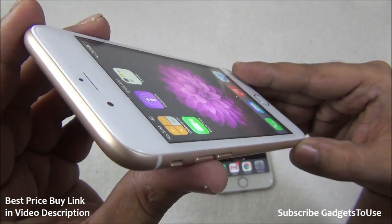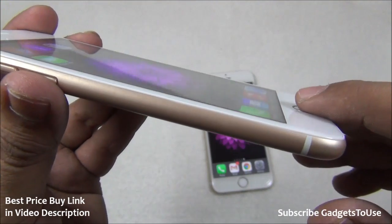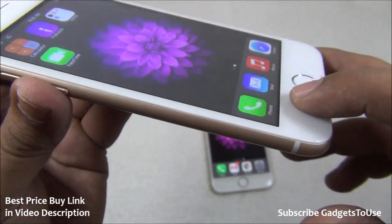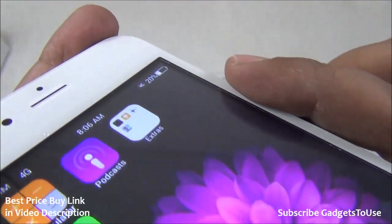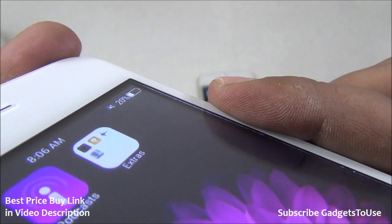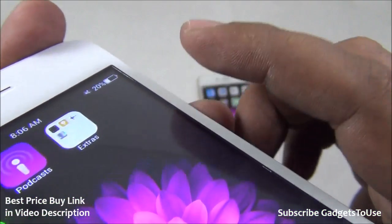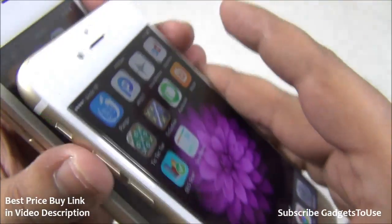If you take a look from this angle, you can see it, but you will see a slight gap between the display digitizer and the display glass. Over here we have the glass, and there is a slight gap which you may be able to see in between, which is there between the display digitizer and the main glass on the top of the phone, whereas the same does not happen over here.